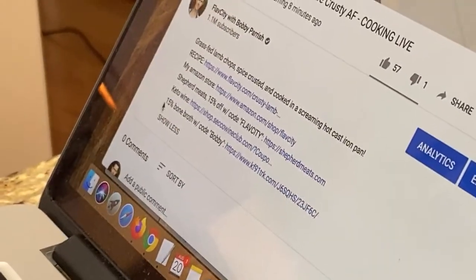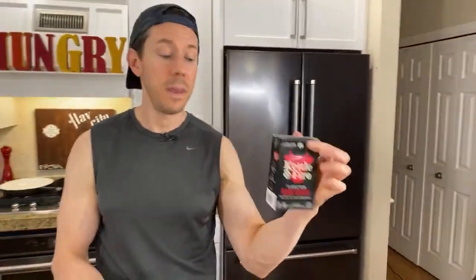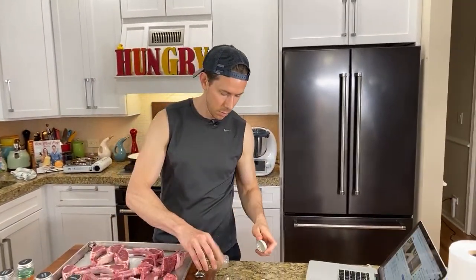If you're not going to make your own bone broth, which I usually do, but we've been lazy in the summer, I use this one, the Kettle and Fire, which we're going to use to make our brothy pesto quinoa and veggies. Man, Viviana says, and candy corn.